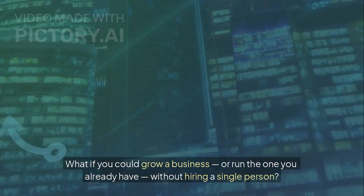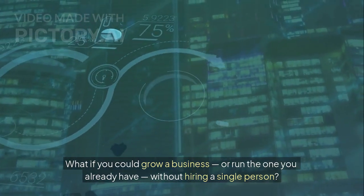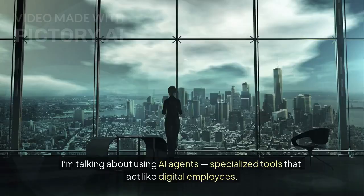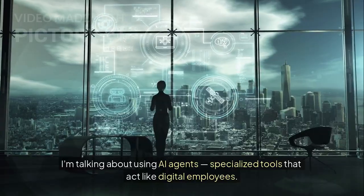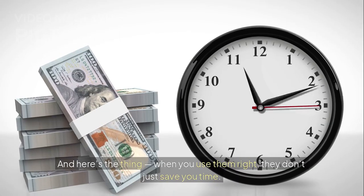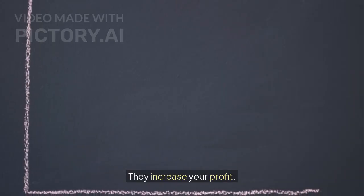What if you could grow a business, or run the one you already have, without hiring a single person? No HR, no team meetings, no stress about payroll. Sounds impossible, right? It's not. I'm talking about using AI agents, specialized tools that act like digital employees. They handle real tasks, work around the clock, and don't need a break or a salary. And here's the thing, when you use them right, they don't just save you time, they increase your profit.